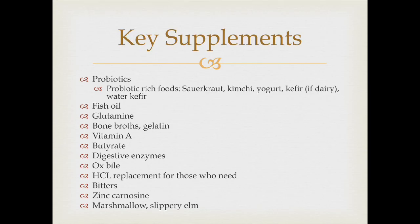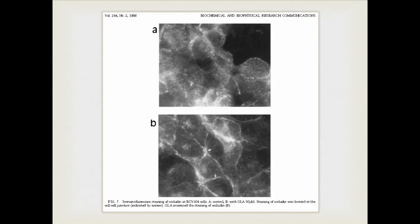There's a nice list here of some supplements that are helpful for gut healing. We're going to breeze right past it in the interest of time. But look each one of these up. There's data to support all of them. This is a cool picture. This is administration of GLA, which is a beneficial fatty acid. And this is staining for occludin here both before and after the administration of the GLA. So tight junctions are improved.